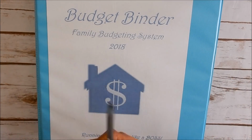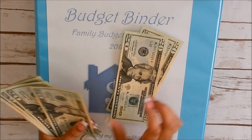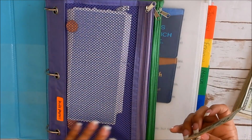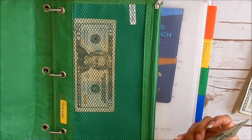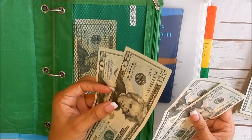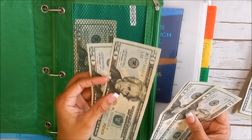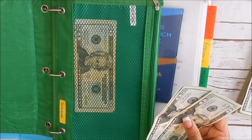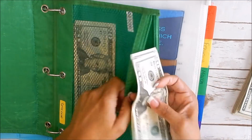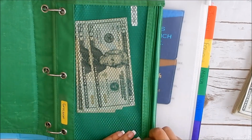So let's do that. First up, let me see, 20, 40, 60, 80, 100. Put that into the gas. Oh, well, since I'm back here by groceries, I'll put it to groceries. Now I'm going to keep 40 out and put this in my wallet, because I actually do need to go again by Kroger and get this week's groceries. So the 60 will go into here for groceries.